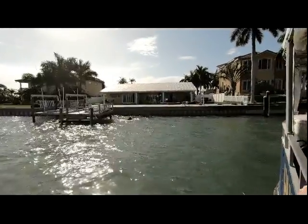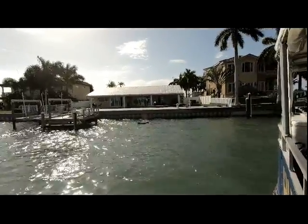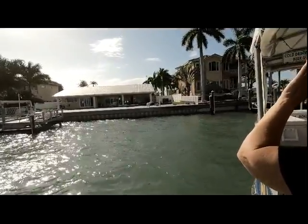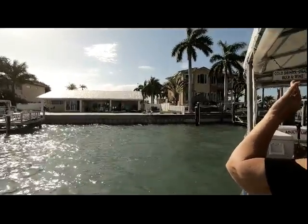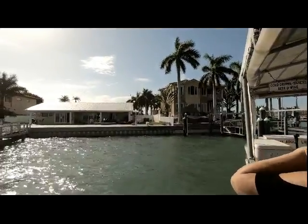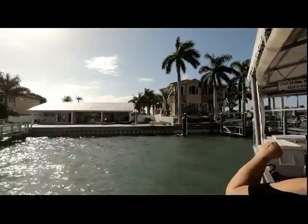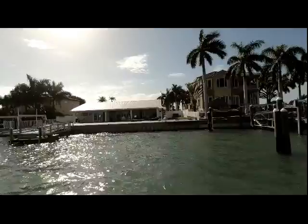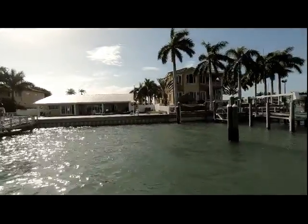Oh. That's an exhale when they do that big puff. It's like if you were snorkeling, you have to do a big puff out before you can breathe in.